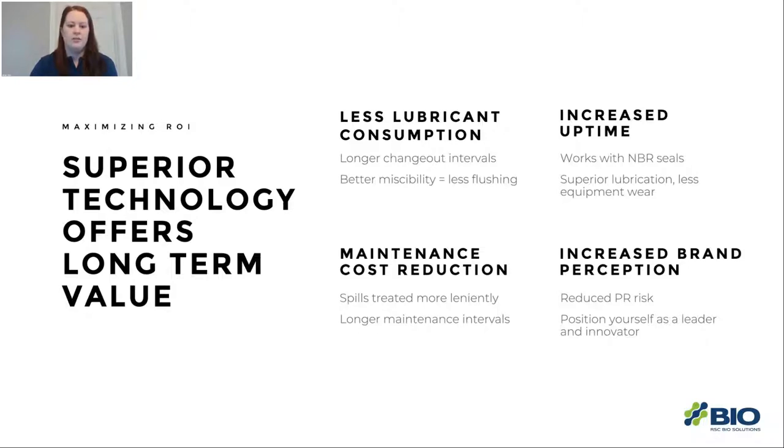Increased uptime, so less time in dock doing all the work. And then increased brand perception. You're using an EAL, so if it were to leak, you won't have as many repercussions from that.